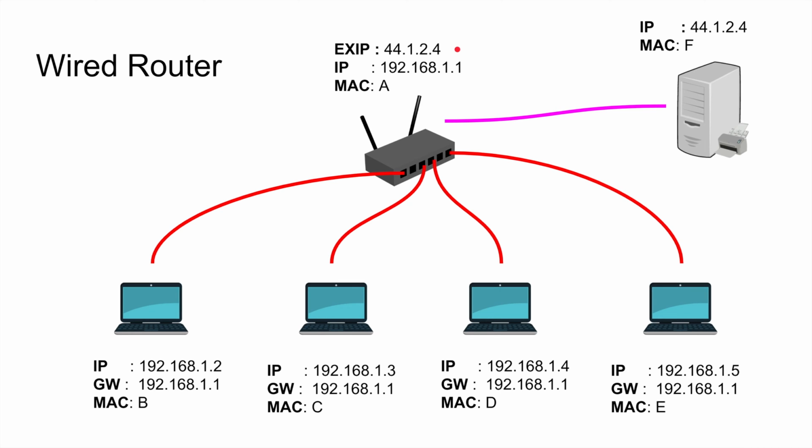This is internal. If you want to learn more about public and private IP, I made a video here. I'm going to reference it just to talk about how this really works. So for more details, click on that video. But that's what I have, a wired router.